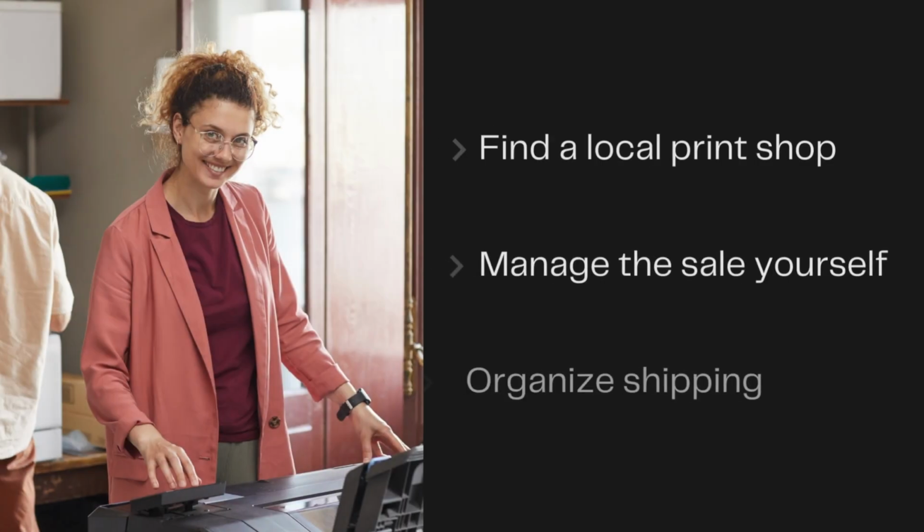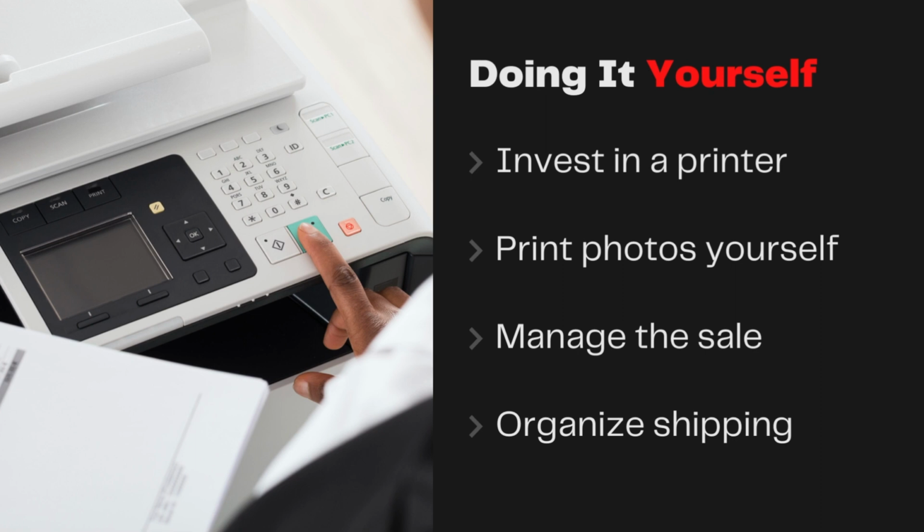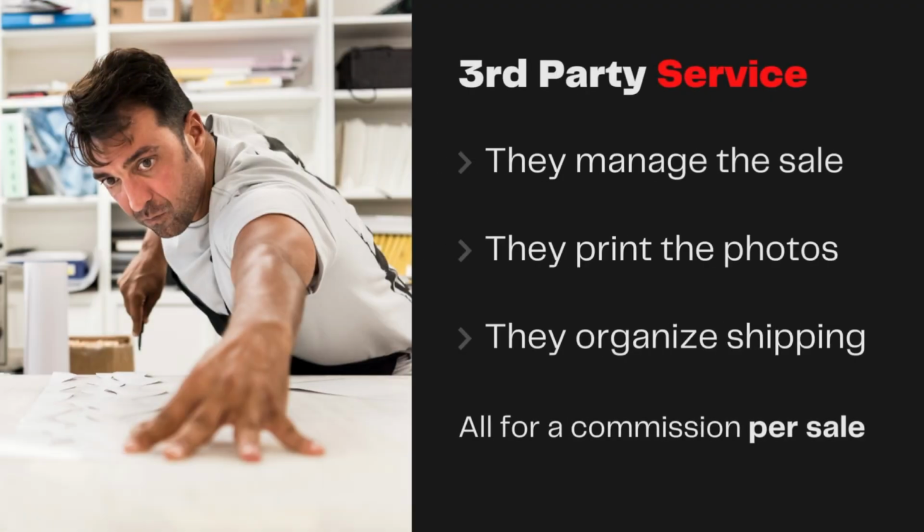So number 1 being finding a local print shop in your area, and this way you'll manage the sales through your website, then get the print done at the shop, and then you'll ship it out yourself. The second way is doing it all yourself. So this means buying your own printer and actually making the print and then handling the shipping yourself. Now lastly, you can use a third-party service where they handle everything from the sale, the print, and the shipping, all in return for a commission.